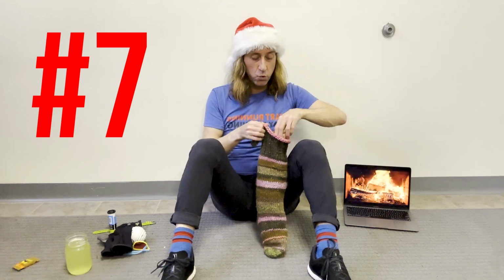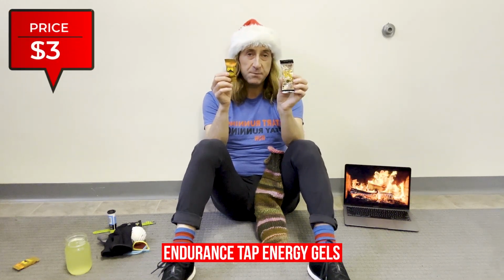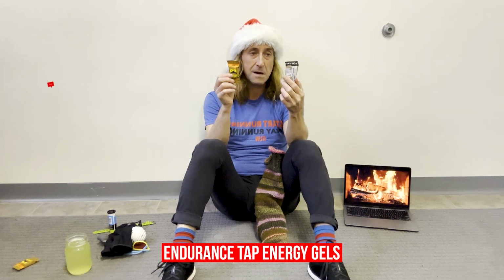What is next? Ooh, a twofer! This is a top 10 list, but these sort of go together for me. These are my go-to emergency carbs while I run. Here we have Endurance Tap. This is a maple syrup, ginger, and salt product made here in Canada, but there are versions of it made all over. This is my favorite in part because of the sustainable packaging.